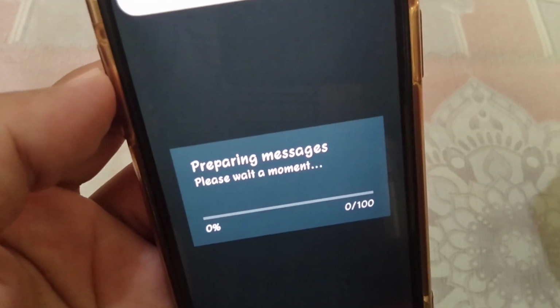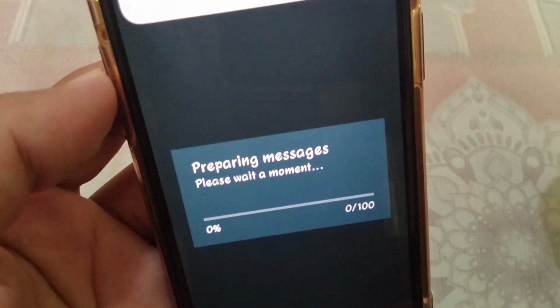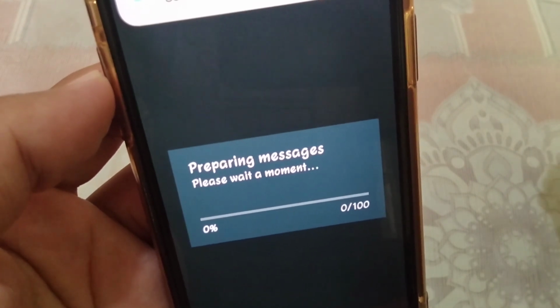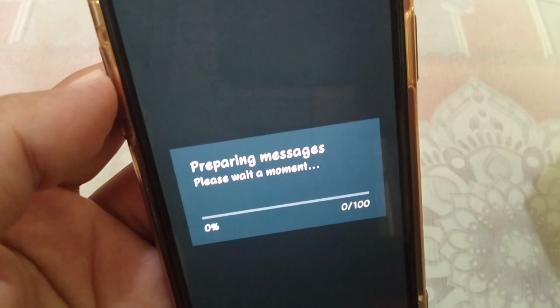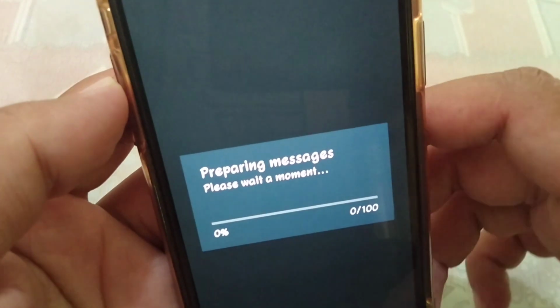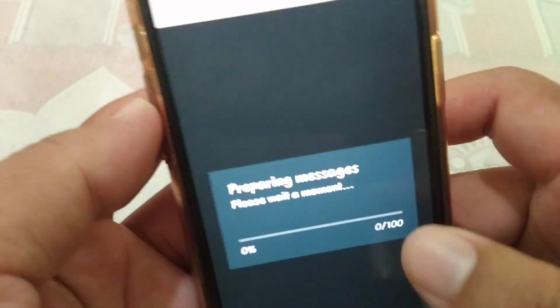So guys, while creating your new WhatsApp account, you may get this problem where you are stuck on "Preparing messages. Please wait a moment." If you are stuck here, I will show you how you can fix this problem.